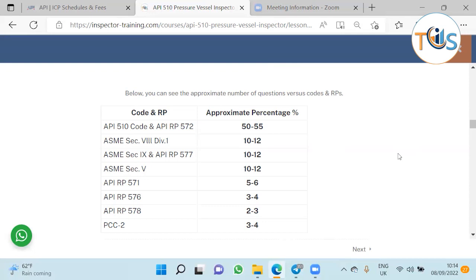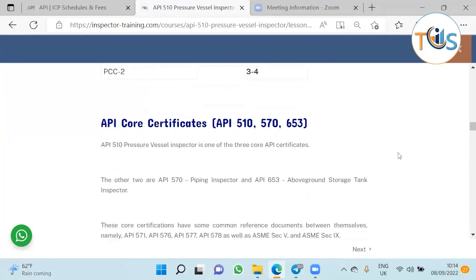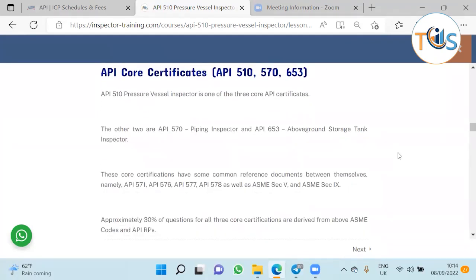Around 5% of questions come from damage mechanisms, 571. 3 to 4% from 576, pressure relieving devices. And from PMI, 578, you have around 2%, and repair of pressure vessels, you have around 3 to 4%. So that's the percentage of questions.